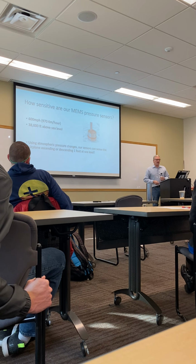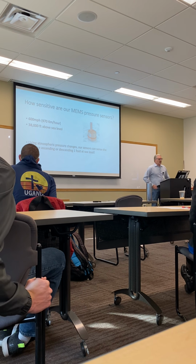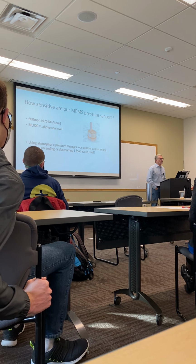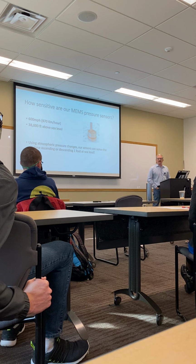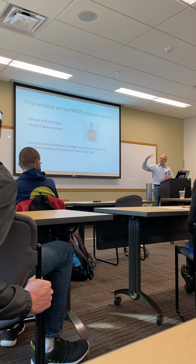How sensitive are our MEMS pressure sensors? At 600 miles an hour and 37,000 feet above sea level, we can tell whether the plane went up or down about 10 feet or 8 feet. At sea level, we know when a plane goes up or down 1 foot. That's by pressure. Now, your ears pop when you go up a hill, but your ears didn't pop when you sat down at your desk. Here, this big plane is flying along, and it can tell whether it went up or down this far by atmospheric pressure differences. That's astounding.